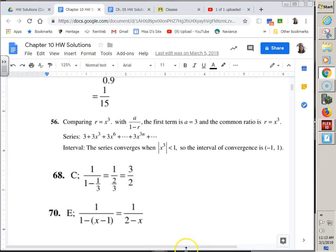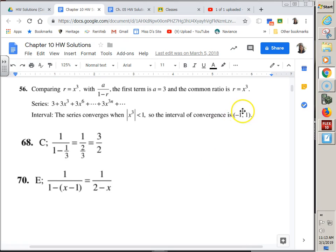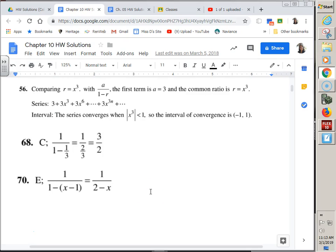Number 56. There you go. The interval of convergence is just between 1 and -1 because x cubed was your common ratio, and cube rooting 1 and -1 stays the same. Did that make sense? Sure. That's helpful. 68 is C and 70 is E, and I think that's it. So I'm ready for questions, because I just heard a sure, and that's never a good sign.